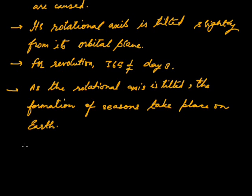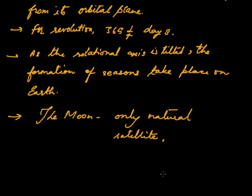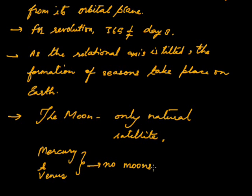It has one natural satellite, the Moon. Satellites are those natural objects which revolve around the planet. I should mention here that Mercury and Venus have no moons, while the Earth has a single satellite.